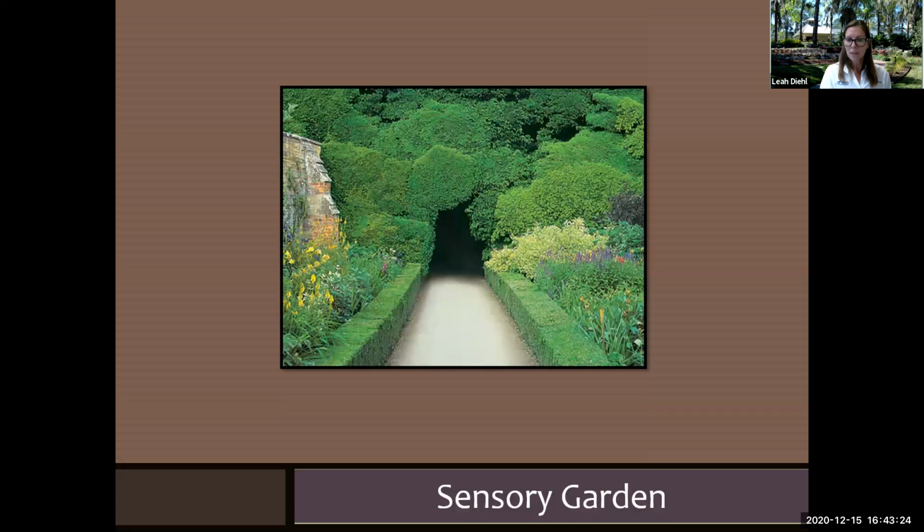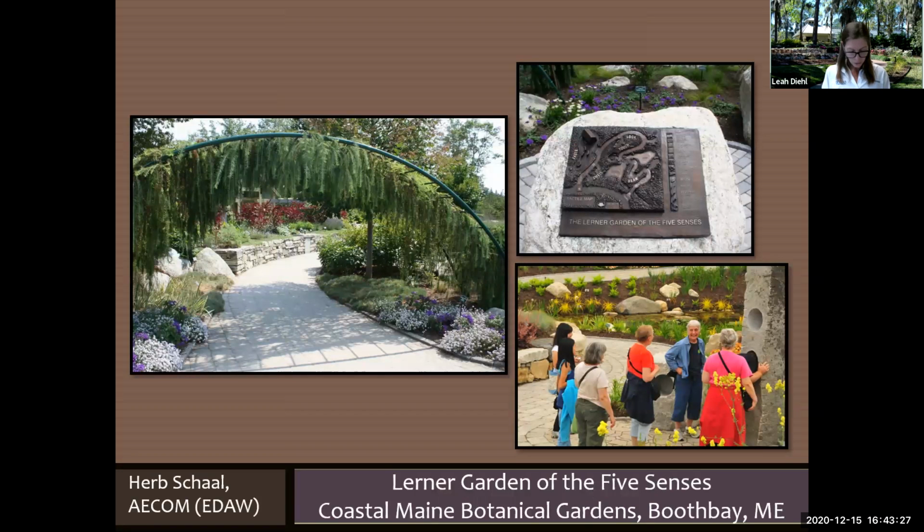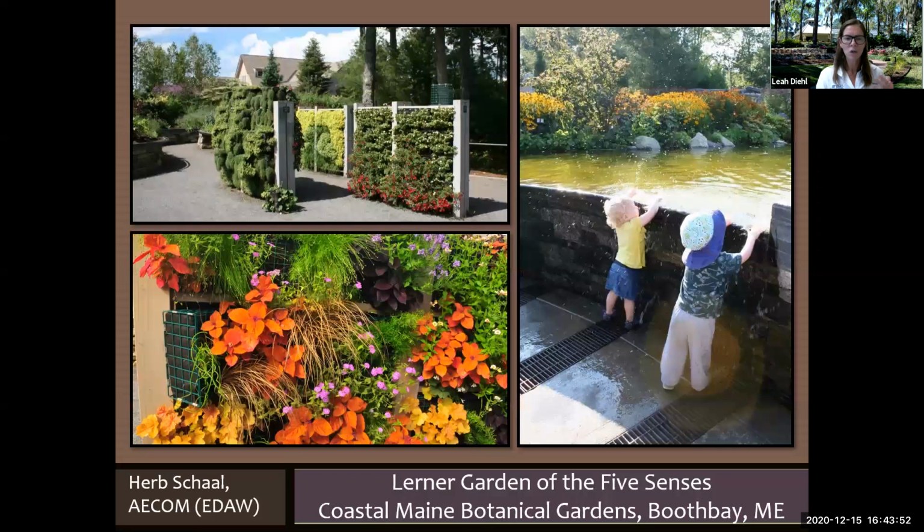And really, there's another really great example. Here we go, the Coastal Maine Botanical Gardens Learner Garden for the Five Senses. This is in Boothbay, Maine. There are sections of this garden that are devoted to each of the five senses, and they include many, many ways to explore your five senses in each one of those gardens. The lower right here, this is one of those sound stones where you can put your head in there and hear how it sounds. There's all sorts of plantings and water features and raised beds and all sorts of really wonderful ways for no matter how old you are, how young you are, to really explore these. A lot of it is very accessible. It's really a great place to very intentionally emphasize and explore sensory stimulation.